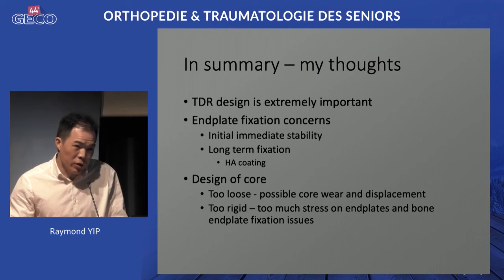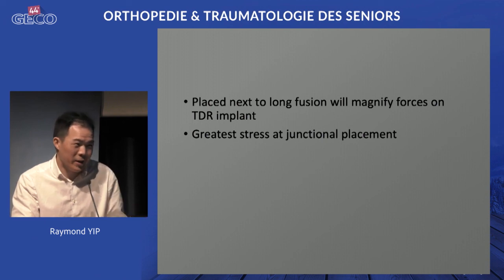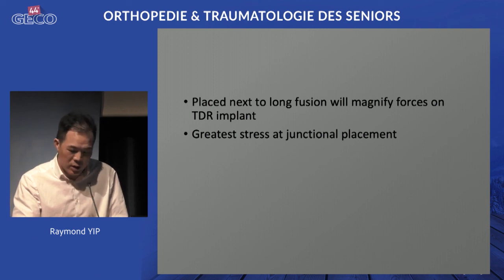And long-term fixation, so hydroxyapatite coating is important. The design of the core, if it's too loose, there may be possible core wear and displacement. If it's too rigid, there may be too much stress on the end plates and the problem of fixation of the TDR to the bone, so end plate fixation issues. Placed next to a long fusion will magnify forces on the TDR implant, so the failure of my surgery is possibly because the TDR was not designed to do that much work. So putting it between two big long lever arms probably would cause problems. And there's also greater stress at junctional placement, so at the lumbosacral junction, L5S1 always is a problem. If you're trying to fuse L5S1 or do a disc replacement at L5S1, the greatest forces are at that junction.